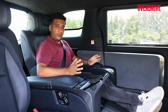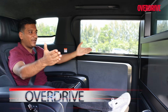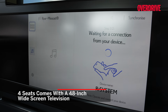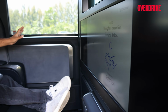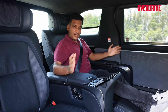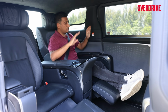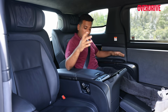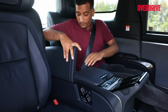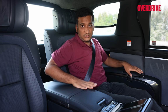Now if you thought the 7-seater was plush, this is what the 4-seater gives you. There's this massive, absolutely gigantic 48-inch widescreen TV in front of you. And this is in the single view version. You can have a split view where each passenger can see what they want to see. But otherwise most of the functions are similar to what we've seen in the 7-seater. Of course the trims are a bit different, and you have even more leather here. For example, the armrests are wider still, and you have a deep door bin here with a lot of charging ports, HDMI cables, and a cooled storage space in the middle.